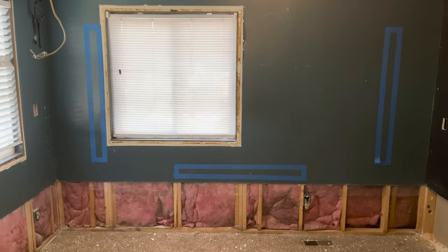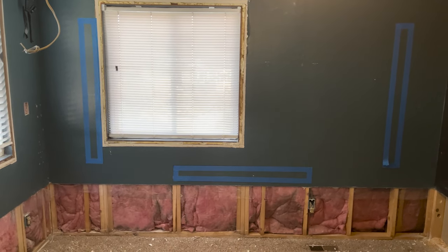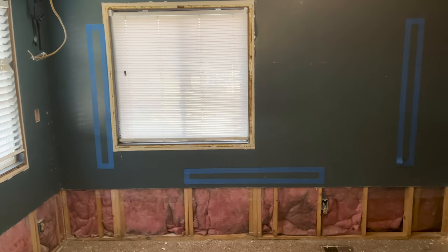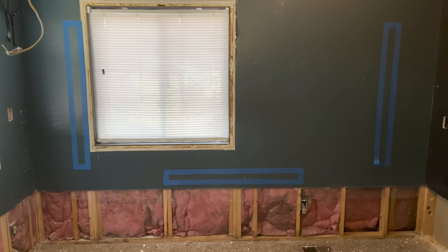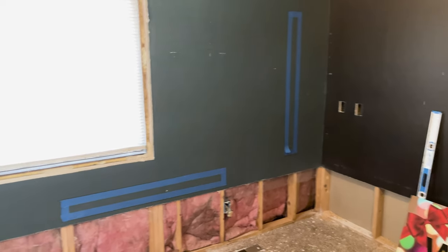Hey guys, just wanted to give you an update on the project, where we stand after day one. Cleaned out the room, did a good portion of demo, plotted out all our speaker locations so we can get into retro wire work and then get into phase two of demo. Let me give you guys a view of the room.